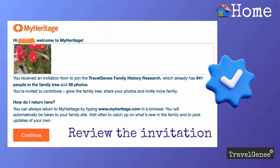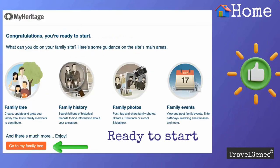They arrive at a landing page rather than the front page for MyHeritage. A landing page puts them in the right place on the website rather than them trying to find a page on the large website themselves, and gives them some instructions. So let's continue. So if they click the continue button, the process continues to be helped along by MyHeritage.